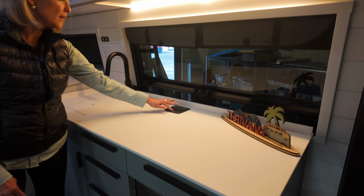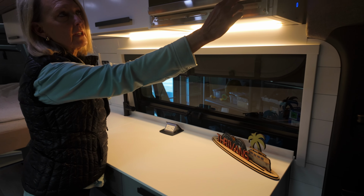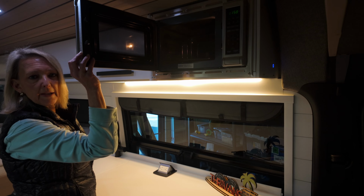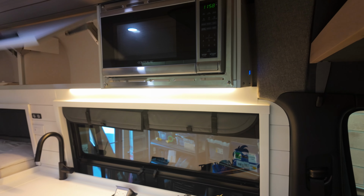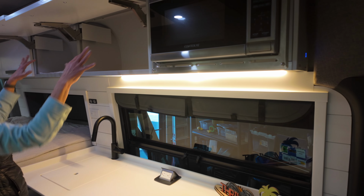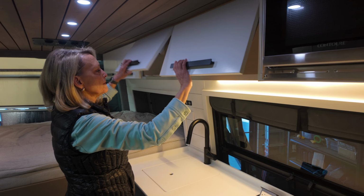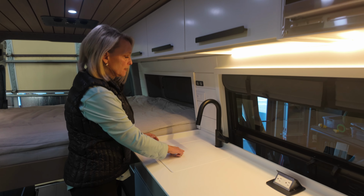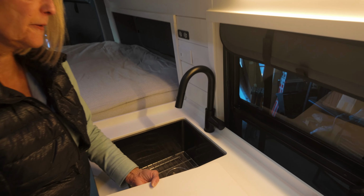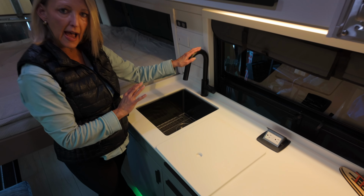Over here we have our kitchen outlet, pops up, so nice. Over here we've got our microwave. This is made by Contour, we love that. And up above the kitchen galley, you've got lots of space for your kitchen stuff as well as these drawers. So we feel like the Moab has a lot of space in it. Right here we have a beautiful sink. It's a gunmetal black, which goes nicely with the other accents of black.